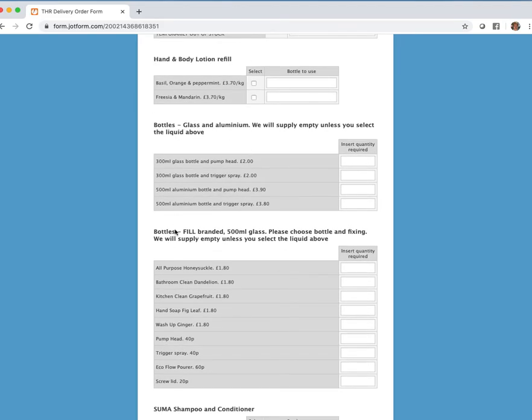And then we come to the bottles that you can buy. Ideally you're providing your own bottles, but sometimes those plastic bottles eventually break, or maybe you want a nice branded bottle on the windowsill at home, and this is where you can select them. We do state here that we will supply empty bottles unless you tell us that you would like them filled, as some people do want the empty bottles for various reasons.